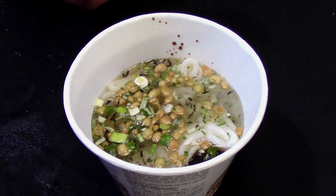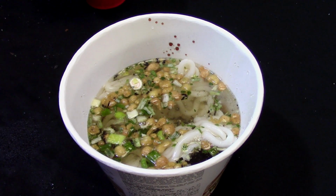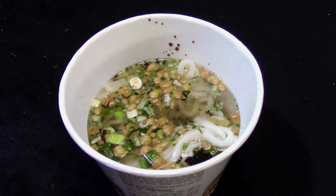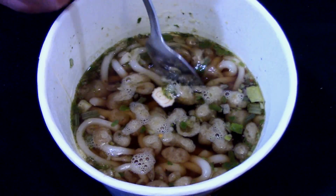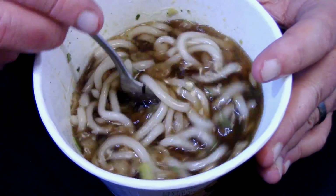When you're adding the hot water to the bowl, if you want to be really cool, get most of the water on the table. Now it goes into the microwave on high for 3 minutes. So after 3 minutes, it feels plenty hot, so I'm going to give it a stir and then give it a try.